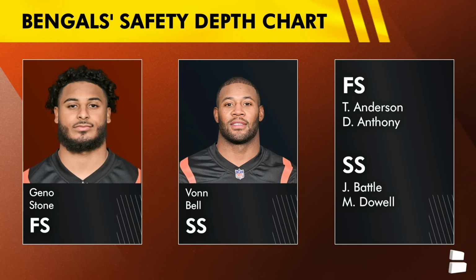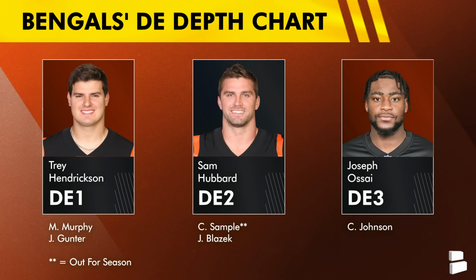So that's certainly something that Bengals fans can be excited about. And I think, at first I really wasn't sure if he was going to make the team. We know how much the Bengals fall in love with their draft picks. But I do think at this point, Dejon Anthony is certainly making a case to make the team for Cincinnati. Taking a look at defensive end. We heard the news the other day about Cam Sample tearing his Achilles, going to miss the entirety of the season, which is really just unfortunate.